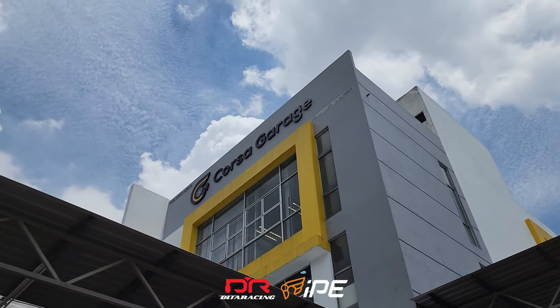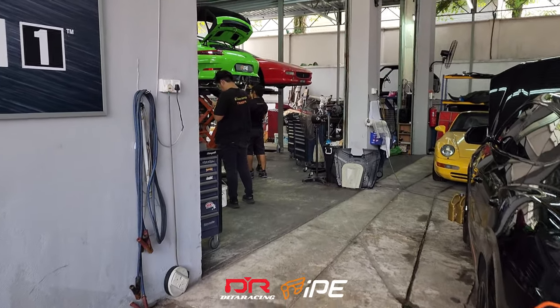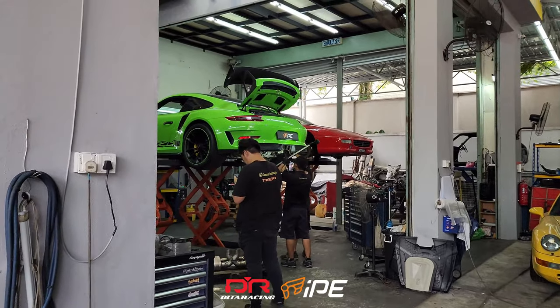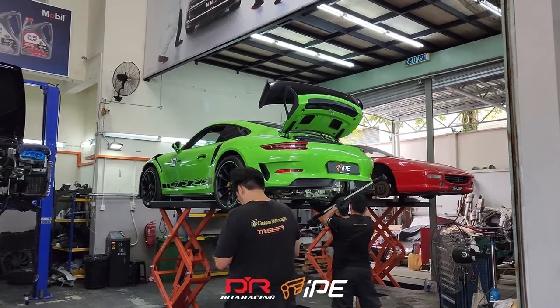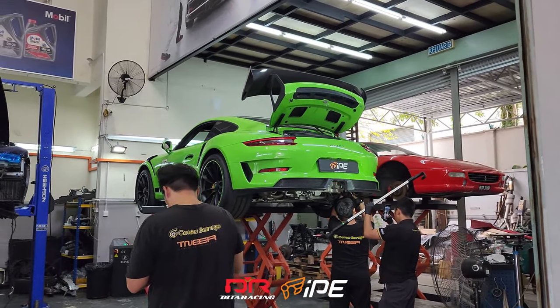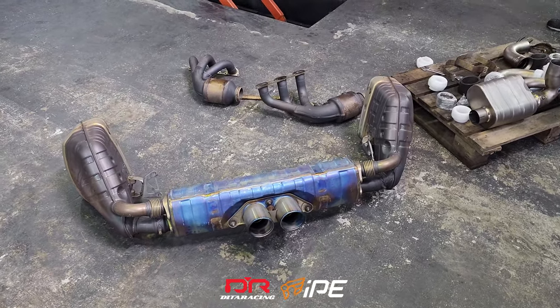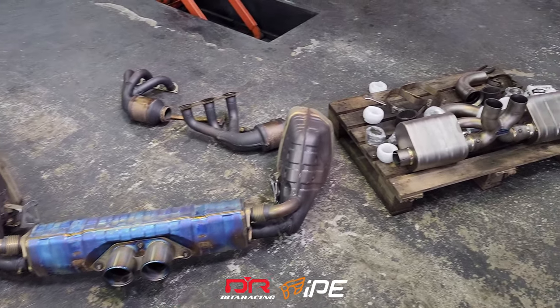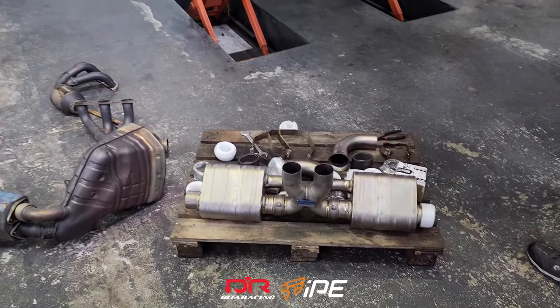Today we are at Corsa Garage at Shah Alam for the installation of this very beautiful Lizard Green Porsche 911 GT3 RS that we are upgrading with IPE exhaust. Right over here, this is the stock exhaust that we have removed from the RS and put side by side to compare with the IPE titanium exhaust system.